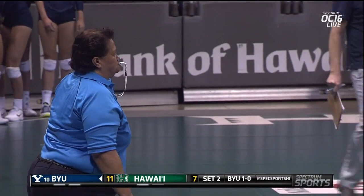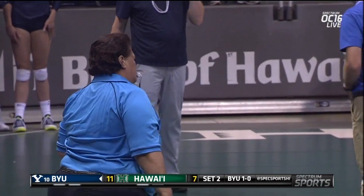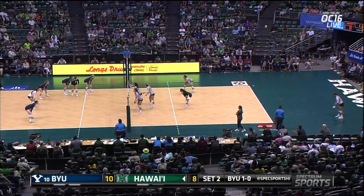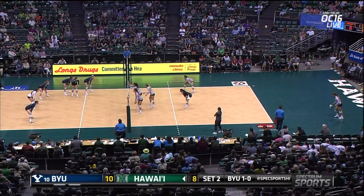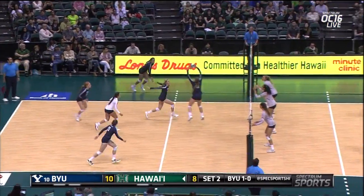All right. The ruling: a touch, and it's a point for Hawaii, and Robin Amosantos wins the challenge. Wow. We're getting a shocker there. So it goes from 11 serving 7 to 8 serving 10. Big difference in rally scoring that way. Those challenges, game changers sometimes.